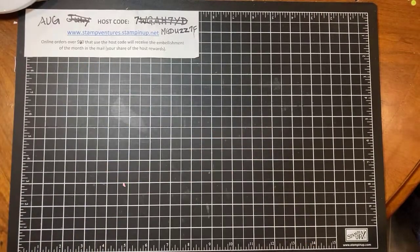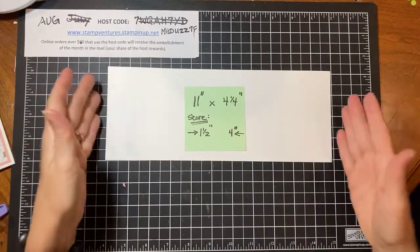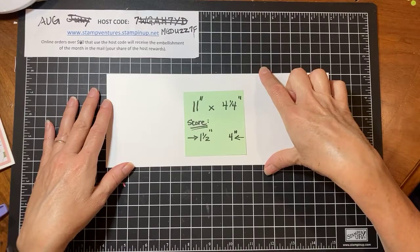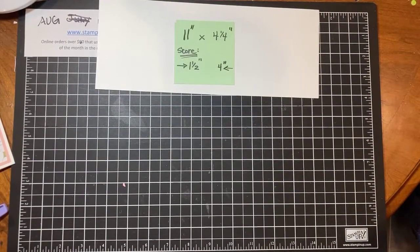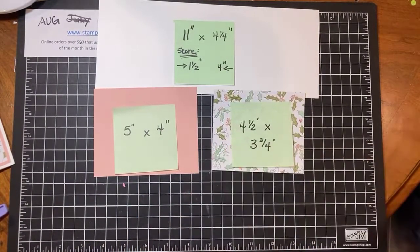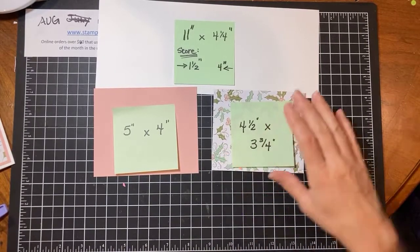Because here's what you do. You get a piece of cardstock that's cut in half the long way. So it's 11 inches long and 4 1/4 inches wide. And you get a piece of plain cardstock that's 5 inches by 4 inches. And a piece of designer paper. This is where the designer paper comes in, and you're going to go into your stash.